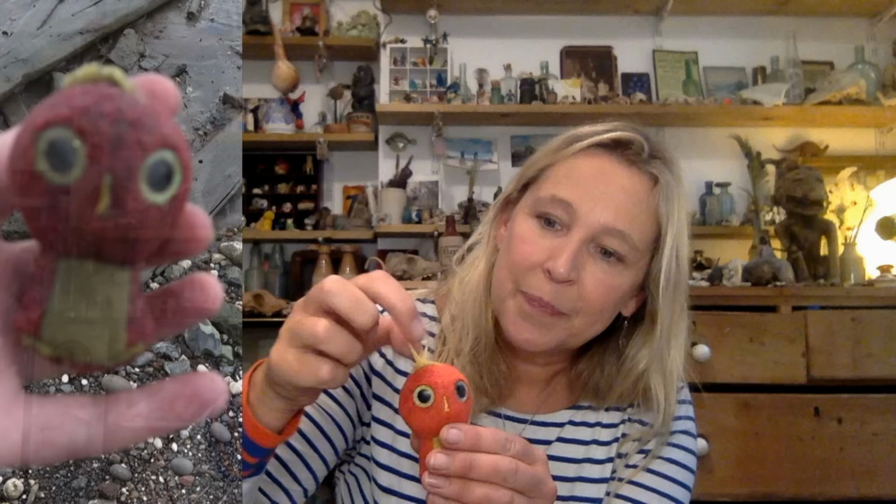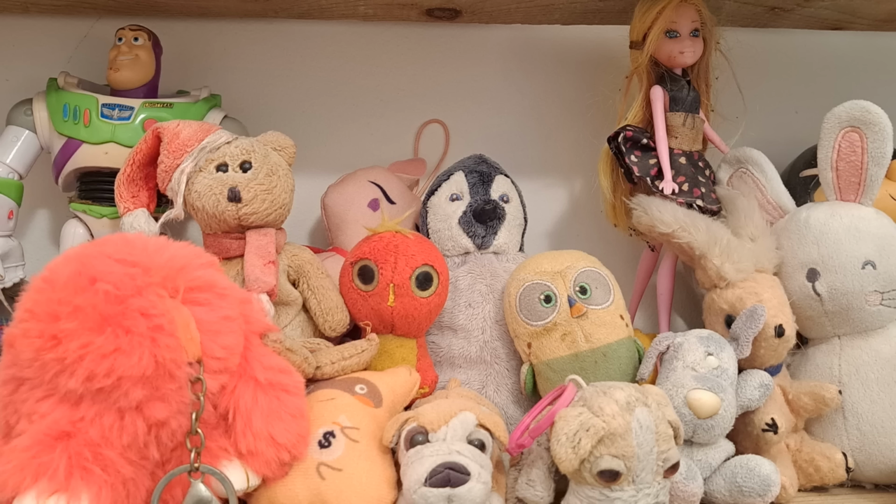Oh, apart from the little bird, which is here and who has been through the washing machine. So his little top knot is looking a little bit better than it was when I picked him out of the mud. And he joins the big array of Tideline Art orphans on the orphanage shelf of my studio. And he's very happy because there's lots of other little bedraggled birds and animals up there. So that is it for today.